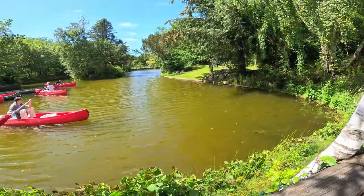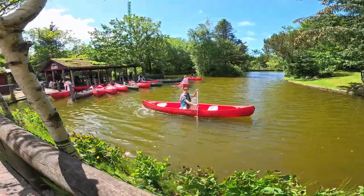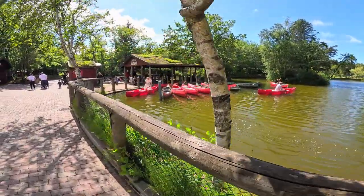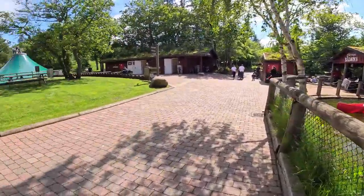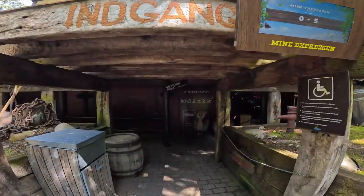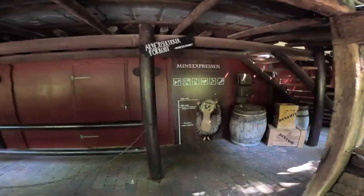I do wonder if this park actually maybe started out as a series of boating lakes and nature reserves. It's certainly got that feel to it, but when you add some roller coasters in, it makes for a nice mix. So, heading into the queue for Mine Expressen, a 1992 Vekoma mine train.